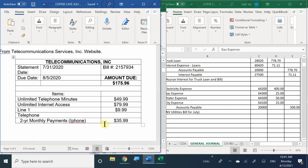However, this is my statement, right? It includes the $35.99 monthly payment on my phone included into the bill. So it's going to be similar, right? We're going to recognize that this is a bill and that we owe money, but we also have to remember that we do not need to include this monthly payment for my cell phone because it just happens to be attached, but it's a separate thing that I must pay for separately, okay? I just combine it together in one bill to make it more convenient.